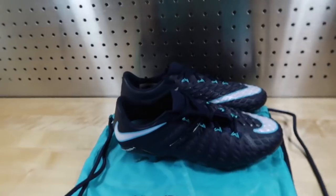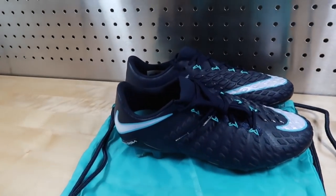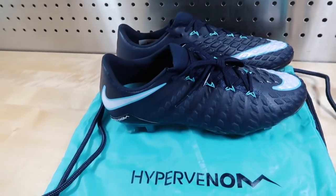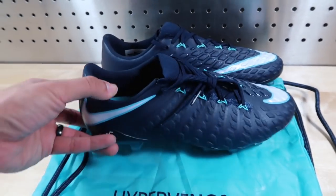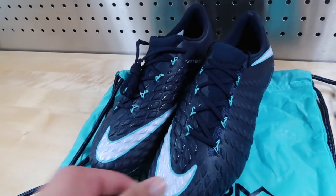I'd probably list, it is kind of smaller. There's two other people listed right now at 100. I would definitely list higher than that. 130, 140 range, I think would be good for this. We don't have the original box, but we do have the bag. So I don't know how much that helps, but I guess we'll find out. Not bad for $25. We can resell these Phantoms and see what kind of profit we get for them.